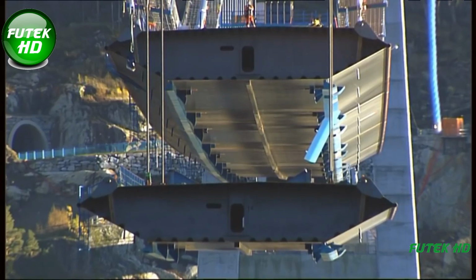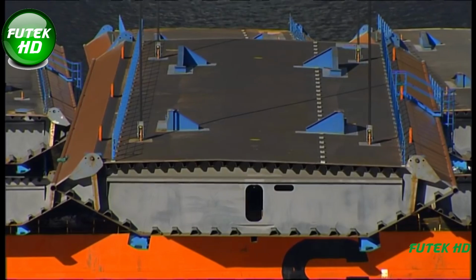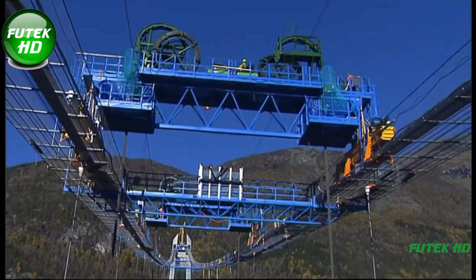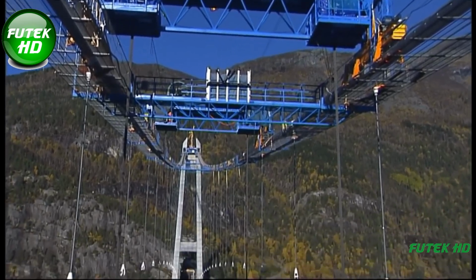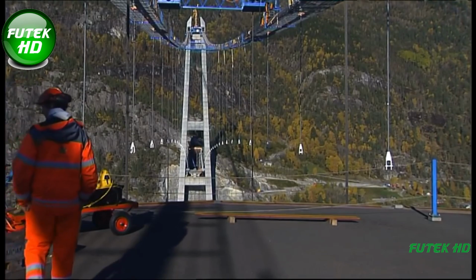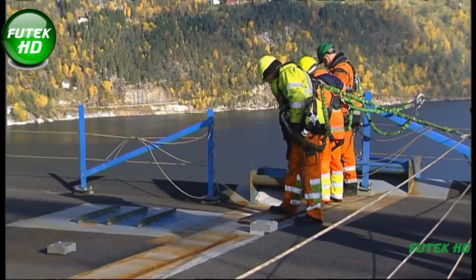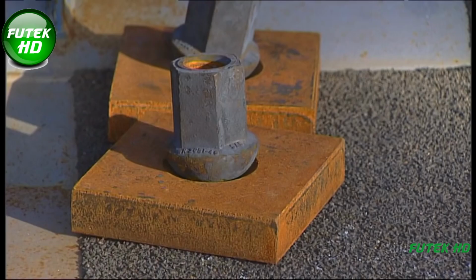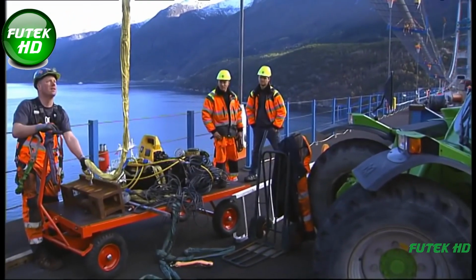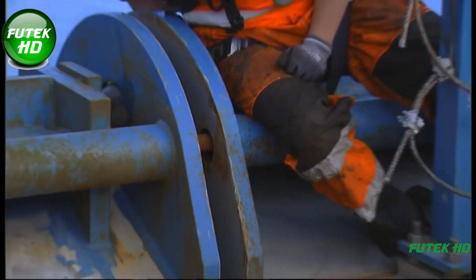Following its opening, the Hardanger Bridge quickly became a significant part of Norway's infrastructure network, enhancing connectivity in the Hardanger region. The bridge has also become a popular attraction, drawing visitors from around the world to experience its stunning views and impressive scale. To maintain its integrity, routine inspections and maintenance have been scheduled, ensuring the bridge remains safe and functional for decades to come.